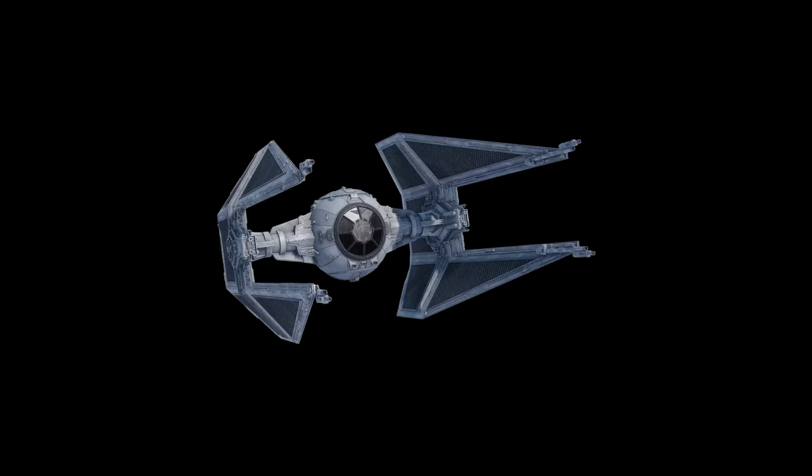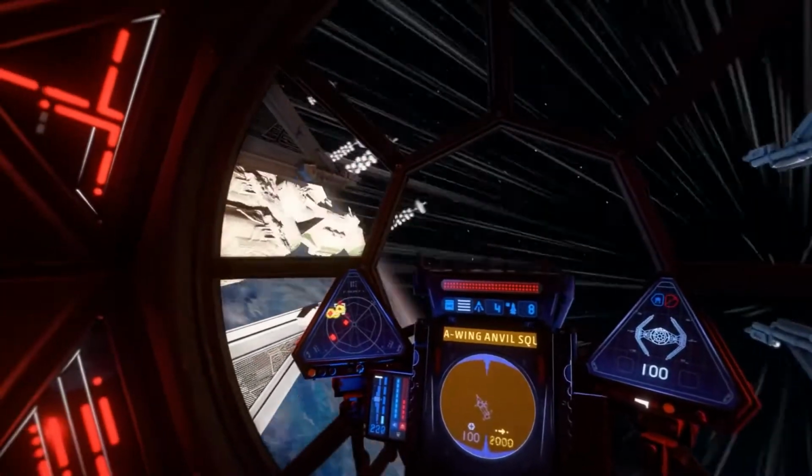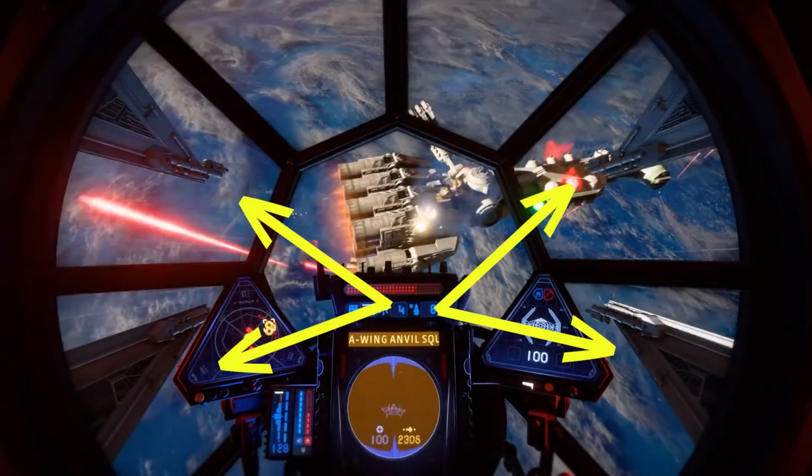Number 1. The TIE Interceptor's wing design was based on the prototype TIE Advance flown by Darth Vader. The wings were given the same canted look but were constructed with a dagger-like shape to each panel to allow greater visibility to the pilots. This was a common complaint with the standard TIE fighter.